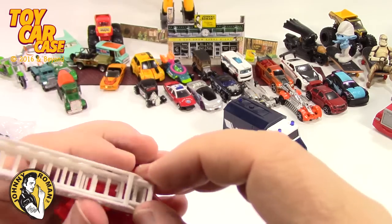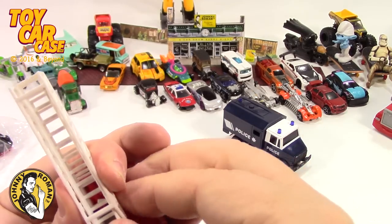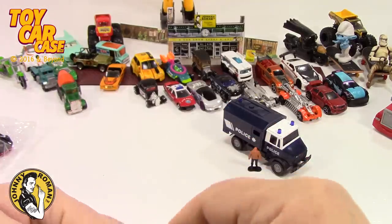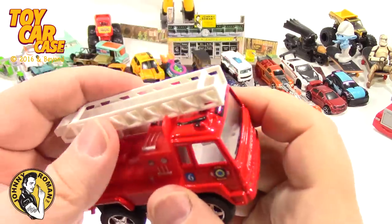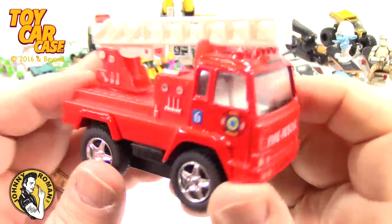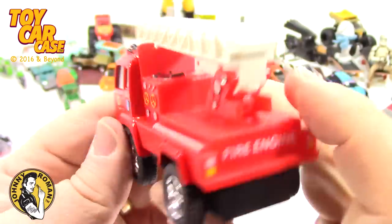I know it comes out. I see it. It's moving, but it isn't. Oh, maybe it doesn't move. But the ladder's there. That's a good thing. It's a little fire department, fire rescue truck. Kind of nice, different.